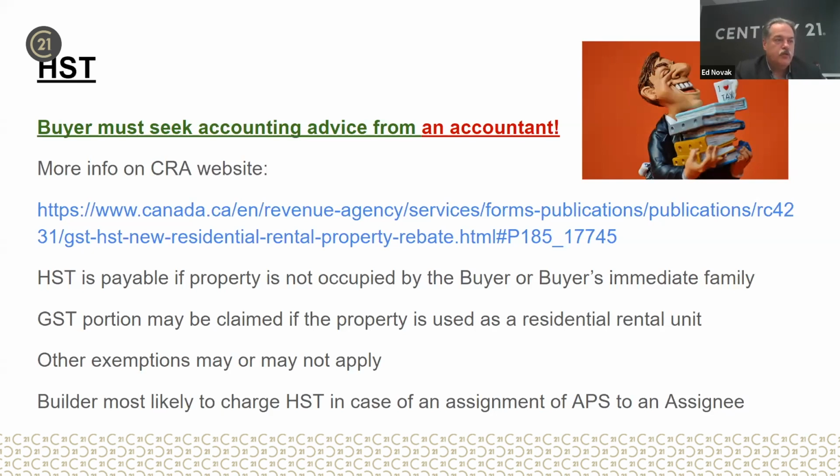There's more information on the CRO website that I've listed here, but you can Google it as well. And so there are tax implications on assignments. There are also HST implications if you're not the end user. Now, when you purchase a property, the lawyer will ask you to swear that you're going to be the owner, occupier, or occupying the unit yourself. If you say yes and then you're not, you're still advertising for rent and so on, CRA will find you because they do keep track of the MLS, and they'll come asking for HST. I guarantee you that. It might not be right away, it might be in a year or two, but they will come and ask for the HST.